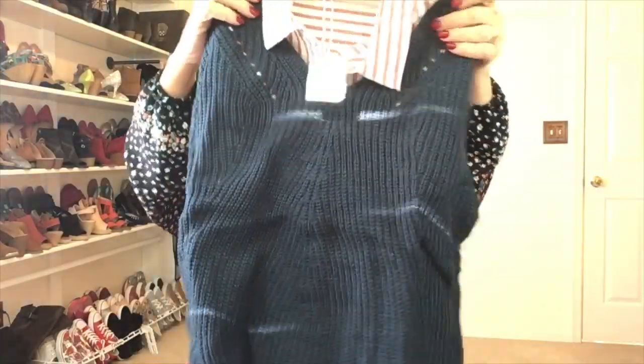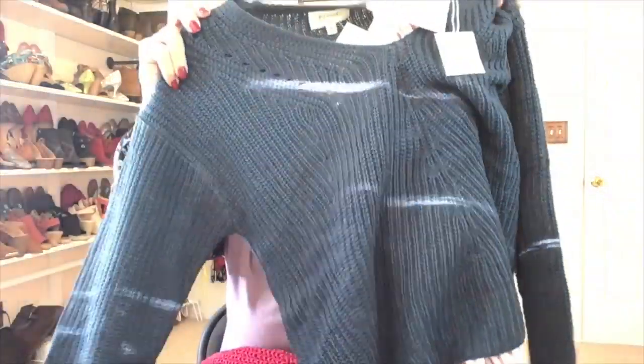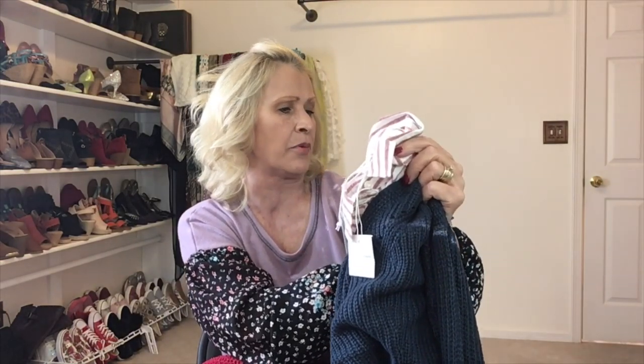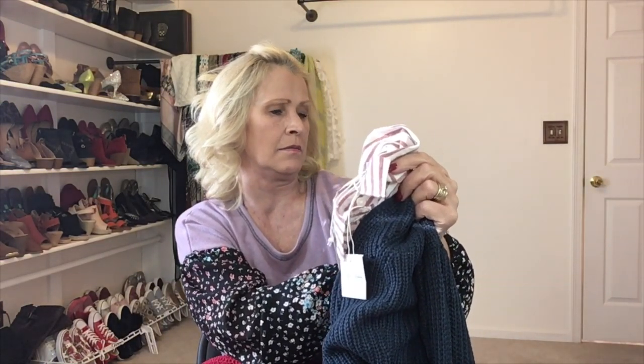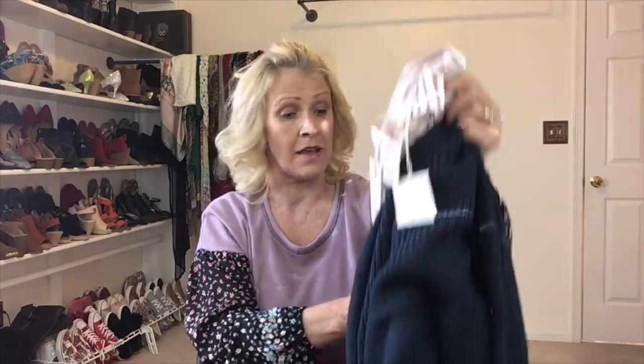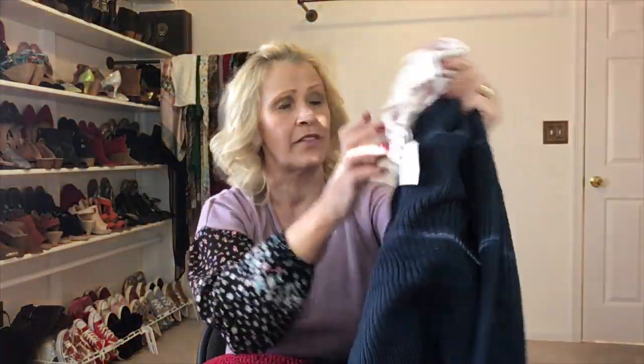Okay, let's see. We have a teal colored sweater. Oh no, is it connected? No, this is 2 pieces. So there is a teal colored sweater here, and this sweater is by the brand BECOOL, and it is a V-neck sweater. It looks to be cropped, not my favorite. It is V-neck.